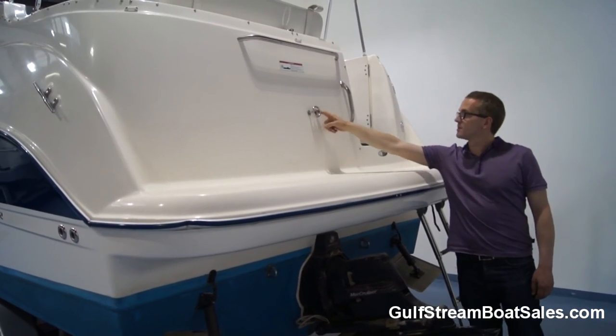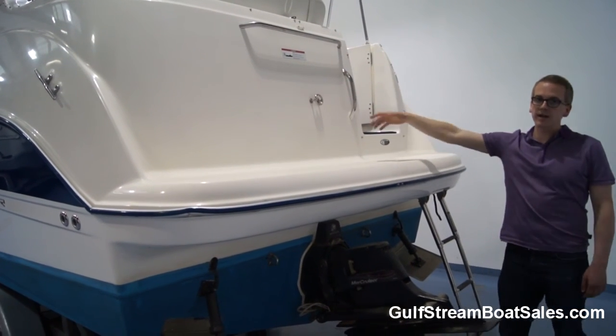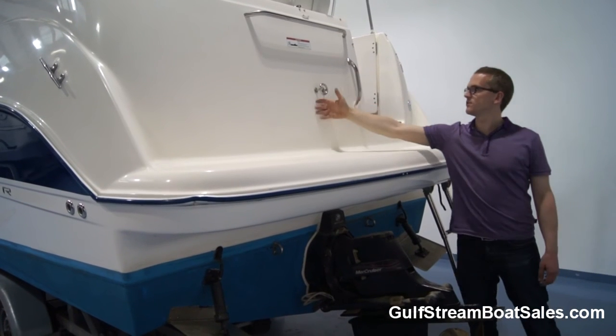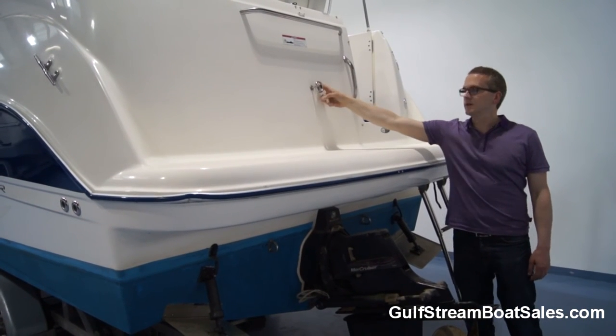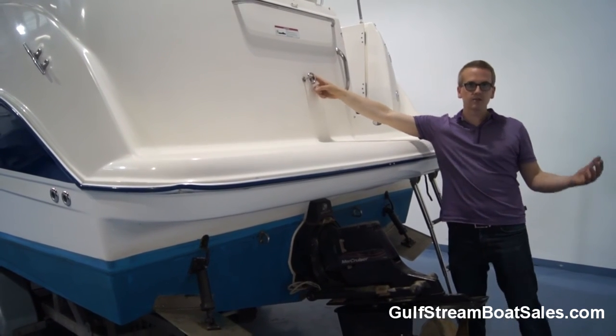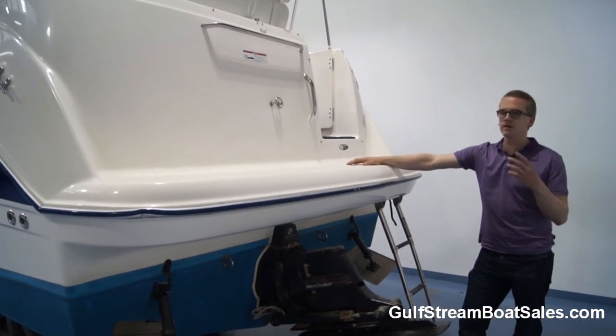We also have a retrofit stainless steel tow eye. So this is not a factory fit. I had a look behind it. It has been reinforced. I probably wouldn't pull a multi-person towable from it, but for pulling kids on a ring or something, or on a wakeboard, it should be fine.